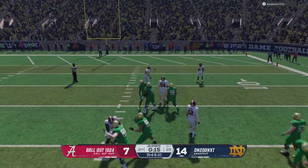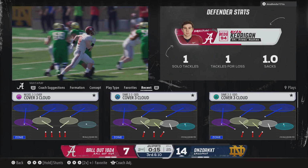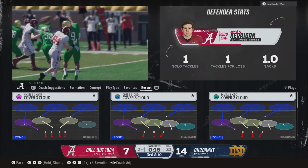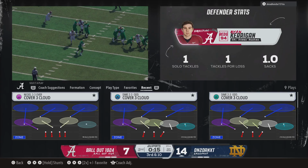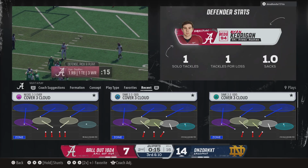And he got smacked just as he released the pass. It's incomplete. Tell you what, that was a lightning-fast decision. You can tell he knew what he wanted to do right away, makes the decision, but maybe his footwork wasn't a little bit good, and the pass wasn't where he wanted to put that thing. I know that.